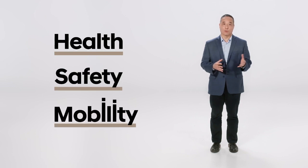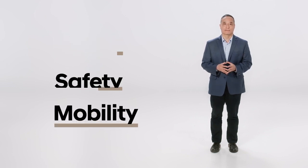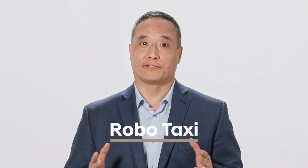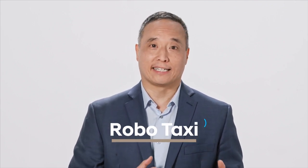And at the individual level, there will be wearable robotics for health, safety, or mobility applications. I believe that vehicles with robotic legs will see many applications. For example, it could assist first responders in dangerous or extreme situations. In everyday life, it can be designed into a Robo Taxi. Such a vehicle could position itself to make it easy for wheelchairs or carts to roll in.